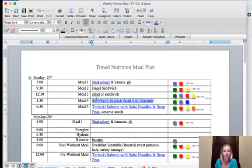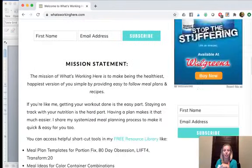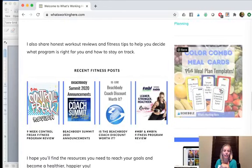All right, and then I've been getting bored of my afternoon snacks. So what I did is I went in and grabbed my little set of color combo meal cards. And a quick commercial: you can find the color combo meal cards on the sidebar, and you can purchase them.